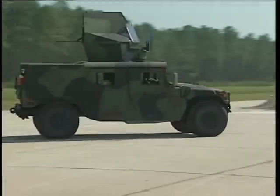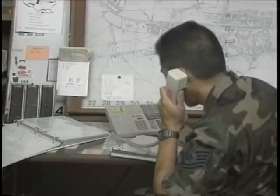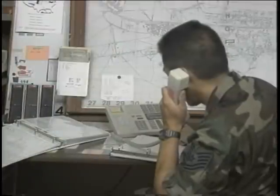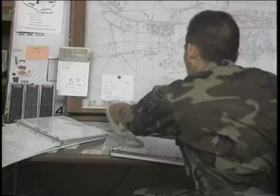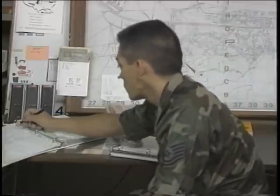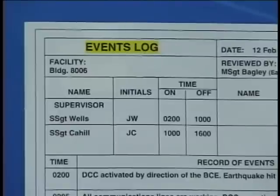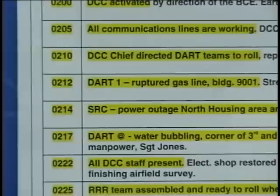Keeping track of the assessment and response teams and all the information that will be flowing into the Damage Control Center will take an organized and properly trained crew. The following four forms are used to log and track information. The first form is the Air Force Form 1924, Events Log. This form is fairly self-explanatory and is used to enter events as they happen. Note that this form captures in chronological order each event as it occurs.